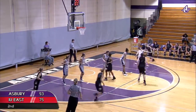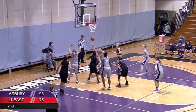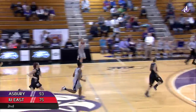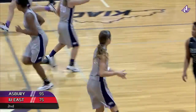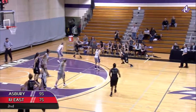Absolutely. I think it goes for any first season team that has all freshmen. That's the advantage of having a team like that: even though you're freshmen now, you get to advance later on as an experienced team when they become seniors. And Asbury is not slowing down as Savannah Taylor puts in another basket. She's had a good game. 95-75, Eagles up by 20.